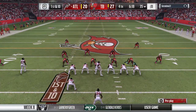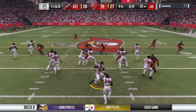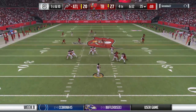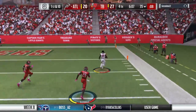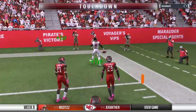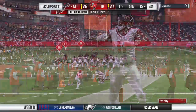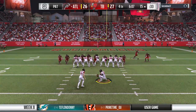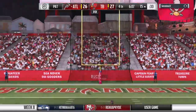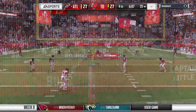The wide receiver moving to a new spot. They go play action here on first down. Surveying the field. And that's caught inside the 30. Touchdown, Falcons. Julio Jones, his 5th touchdown now on the year. And the Falcons are an extra point away from tying the football game. And his kick is right through.